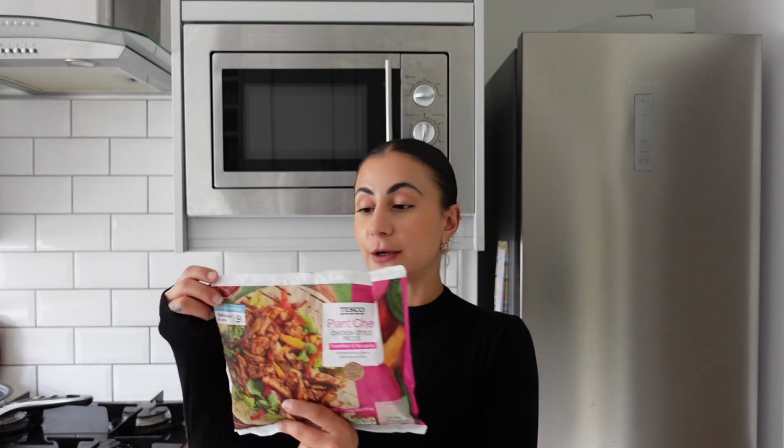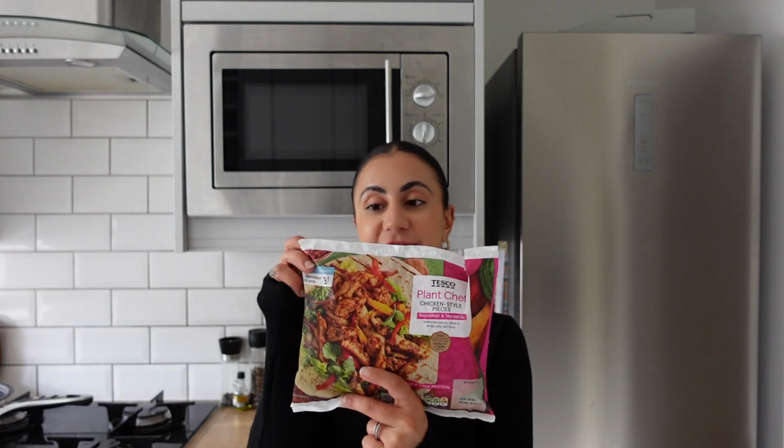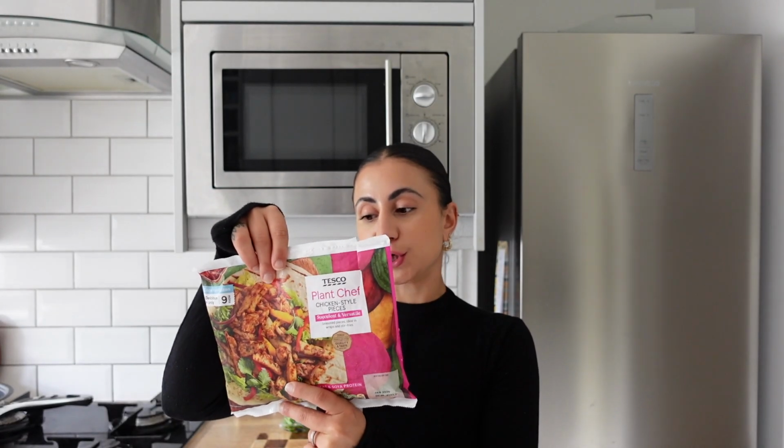Anyways, talking of Tesco, this is my favourite vegan chicken, if we can even call it that. I mean, it doesn't resemble chicken, but it's super high in protein, and it's made out of a rehydrated textured vegetable protein. If you want to increase your protein, pick this up. I love getting packets of these and using them for my lunches, dinners. Definitely a great way to increase your protein. I usually have a 100-gram portion, and that's 24 grams of protein in one portion.